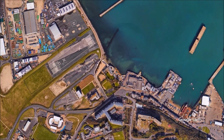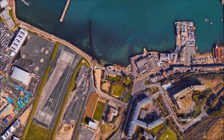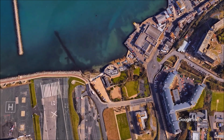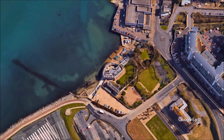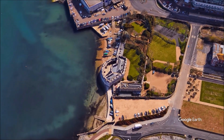The fan-shaped castle was built from Portland stone, with a curved central tower and a gun battery, flanked by two angular wings. Shortly after its construction, it was armed with 11 artillery pieces, intended for use against enemy shipping, operating in partnership with its sister castle of Sandsfoot on the other side of the anchorage.